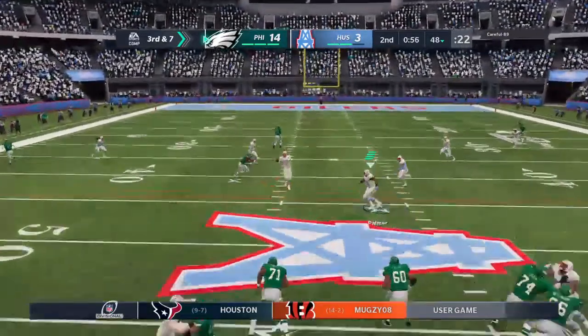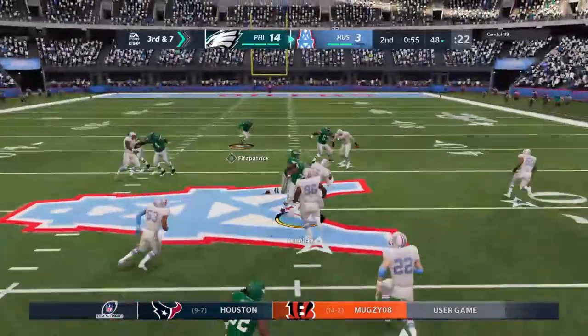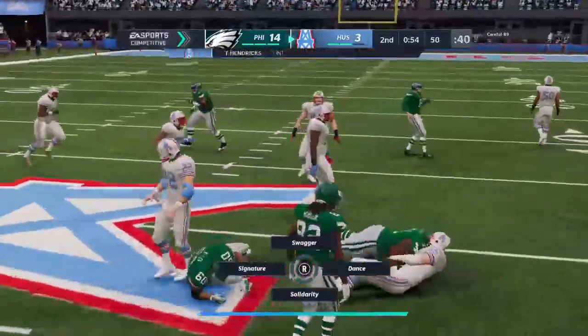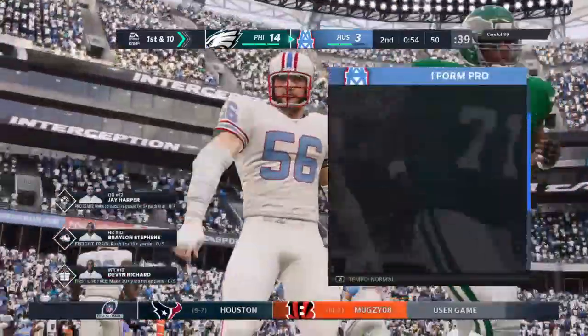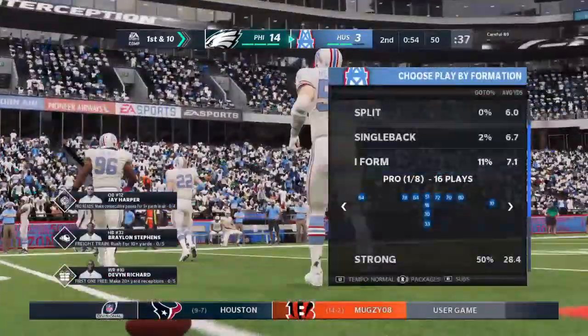From the shotgun, he'll look to throw. He rifles one that's intercepted. Picked off at the 46, and his guys will set up shop at midfield at the 50-yard line.